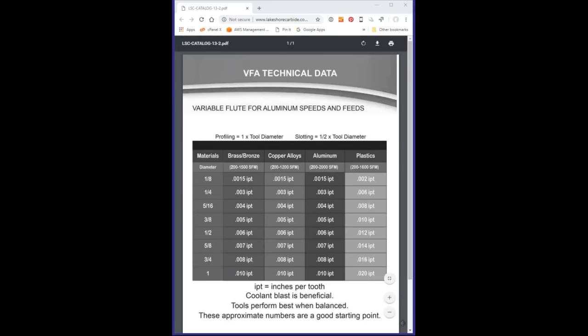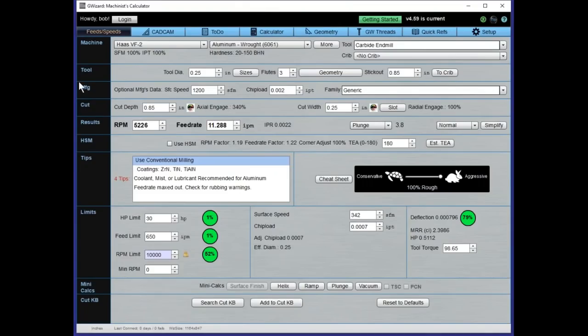So let's go back to G-Wizard and have a look at how that works, right? So we go to the manufacturer's area here. Our default's 1,200. Let's put in the largest number in the range, because G-Wizard will figure it out, 2,000. And let's take our chip load up to 0.003.